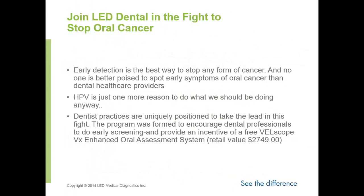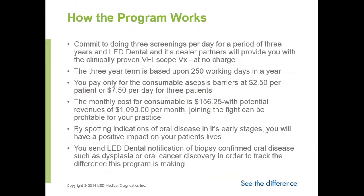The program was formed to encourage dental professionals to do early screening and provide you with an incentive of a free Velscope VX enhanced oral assessment system. This is a gift and a retail value of over $2,700, not including the taxes.